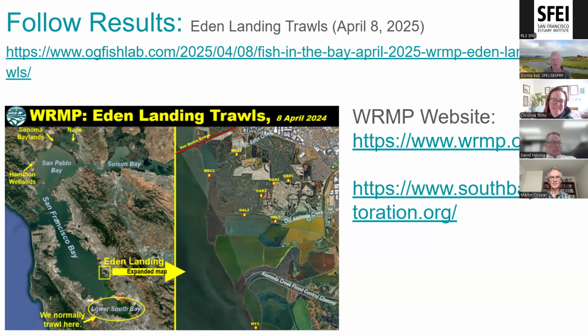And the WRMP will be posting all of that information and data eventually as the data becomes available. So for us, it's a really great way to understand what's happening with the fish communities in our project area. And as we're being required to monitor, we can hopefully make some connections with the monitoring that the WRMP is doing. So next slide.